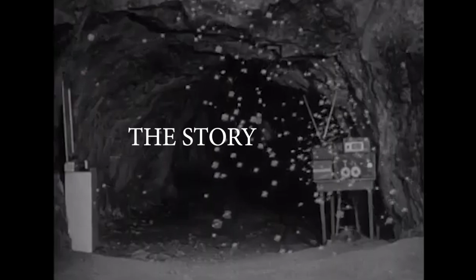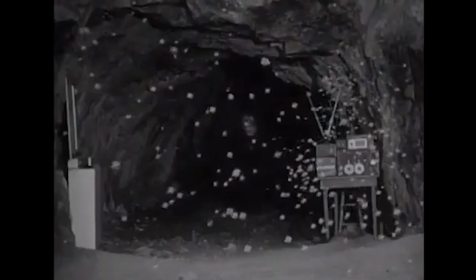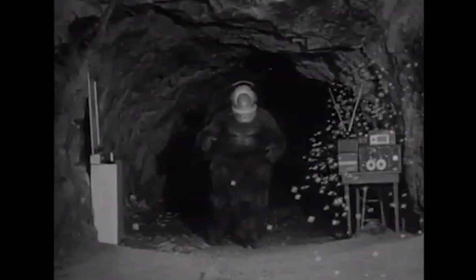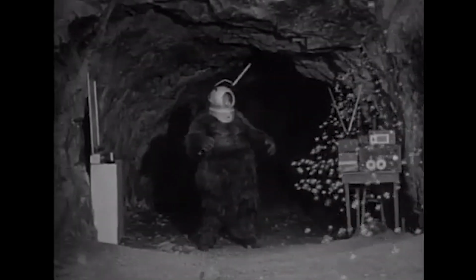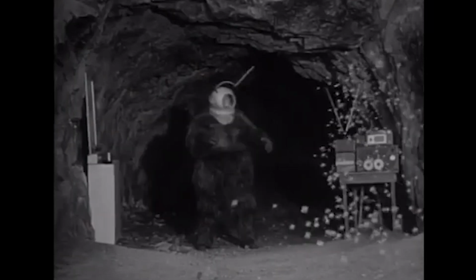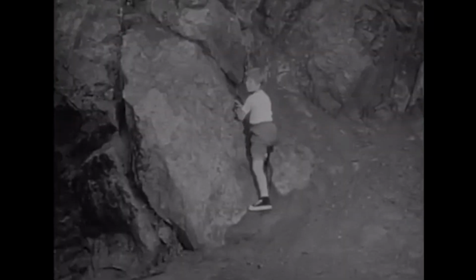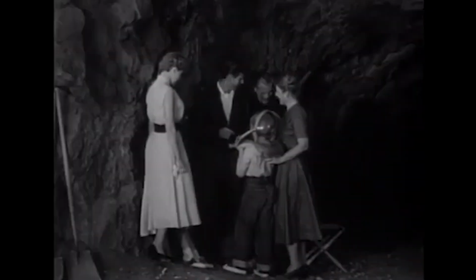Let's begin with the story, such as it is. Earth has been devastated by an alien overlord named Ro-Man, who resembles a gorilla wearing a diving helmet. Yes, you heard that right. It resembles that because that's exactly what it is. Played by George Barrows, the budget constraints of the film demanded creativity. The filmmaker's solution? Slap a space helmet on a gorilla suit and call it a day.